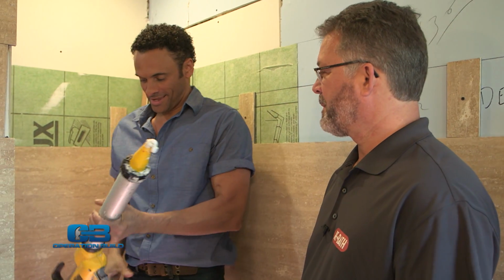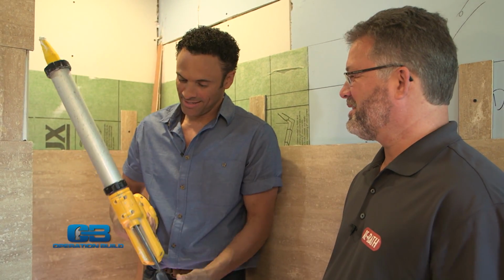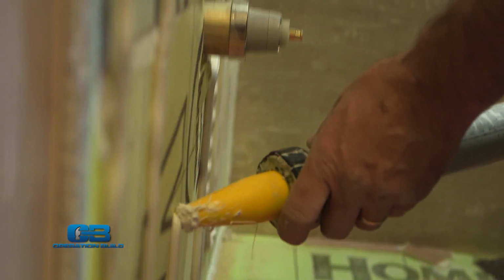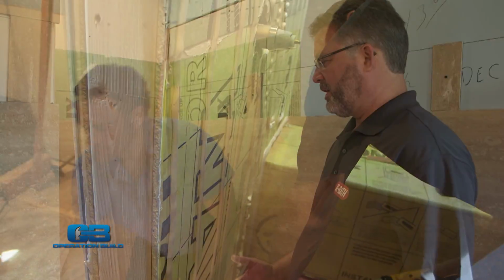So Marty, tell me about this thing. It's a serious weapon. So this is a special caulking machine that we use to make sure that we put down the right amount of adhesive on the walls prior to actually installing the stone product. So this is what's used to glue this to the wall? It is, yeah. And it's a specially formulated adhesive that we actually developed in conjunction with a chemical company many years ago that we use for this product and other products that we've manufactured.